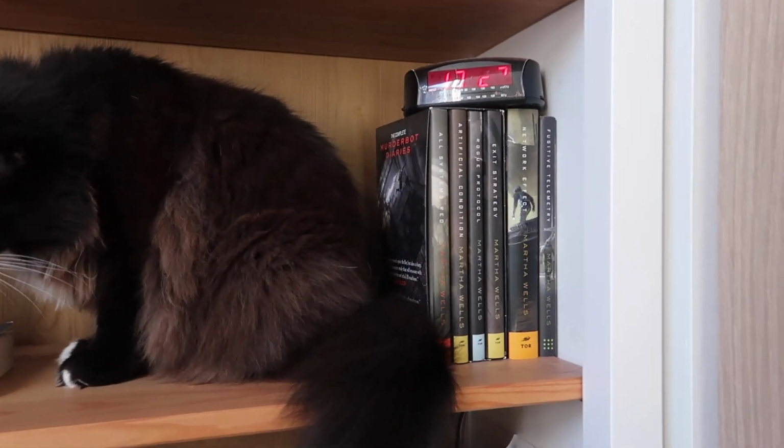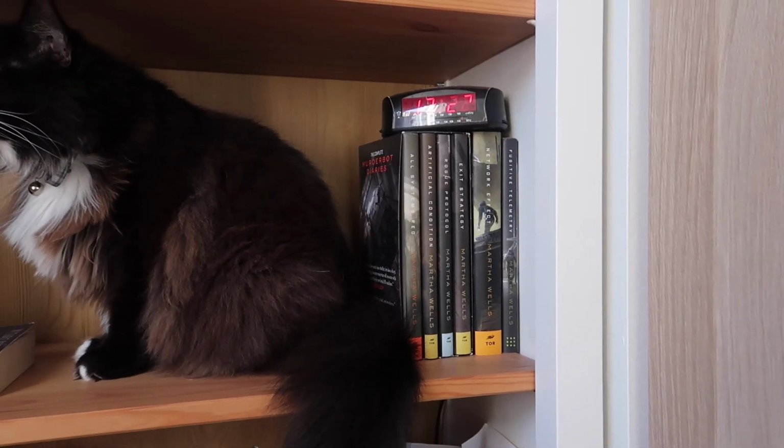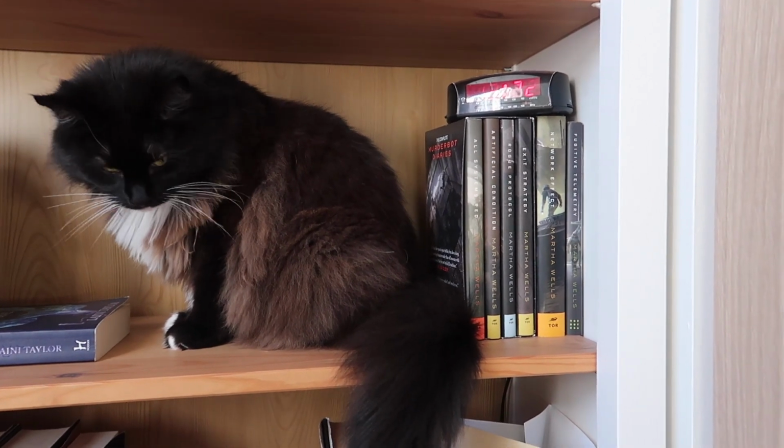And then over here we have the Murderbot series. This is the only series where there is no agreement as to where they should live, because this is actually a joint series. Both me and my boyfriend own these together. So, you know, they're on my shelves for now, but we'll see.